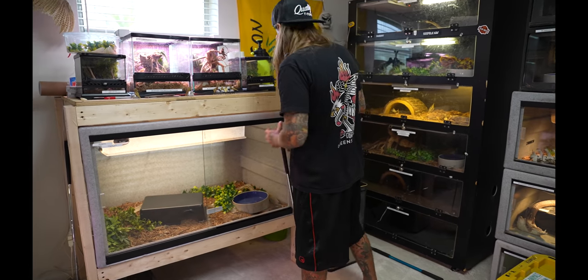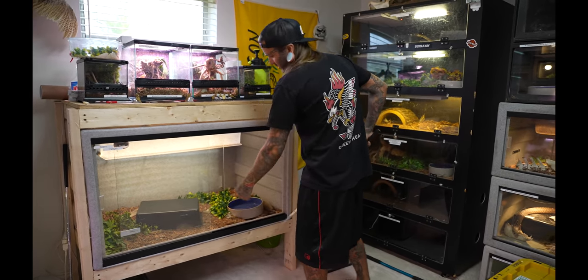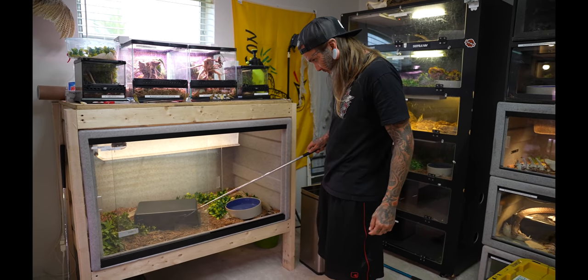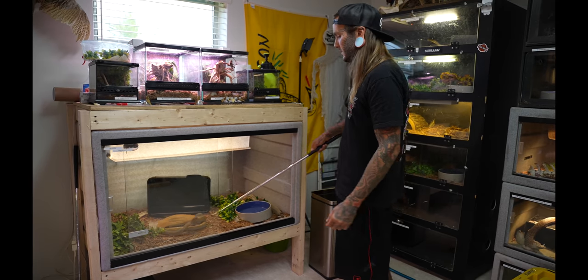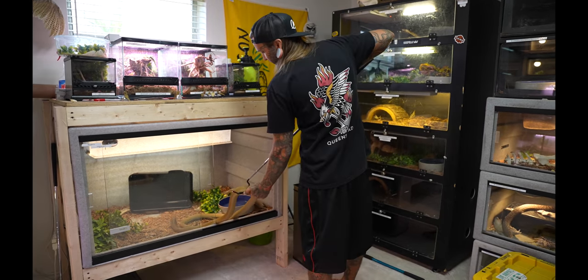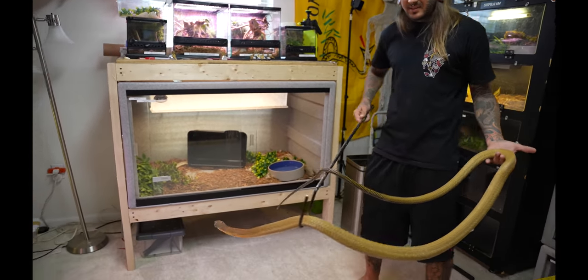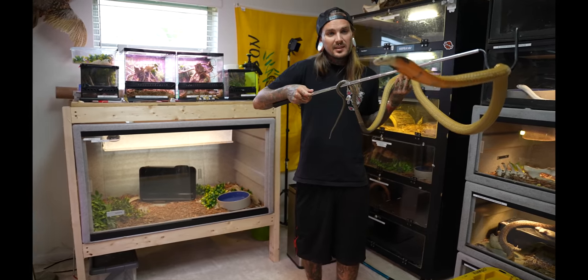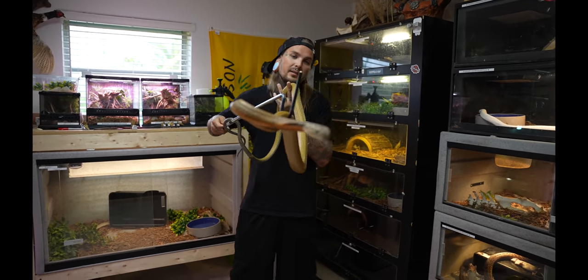Alright, main event. Rusty. It's been a minute since I've had him out. Maybe like a week or so. Yeah, so he definitely needs to eat. Until that python has passed through him now. Look at how light he is. Look at this. Look how big he's getting. Pretty crazy. What's up, Wes? So golden.